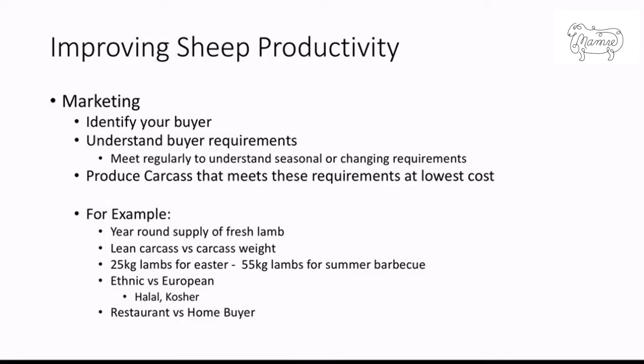So in our case, when we looked at the fact that we wanted to process our own lambs, one of the things we recognized was the need for year-round lambing. And so that was important in all of our decisions, but it was really important in terms of the market, because the processing plant, in order to be efficient, needed to have lambs on a year-round basis. And so that was a key requirement in our decisions on how we're going to operate.